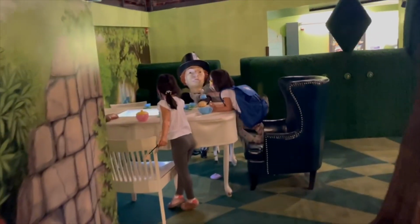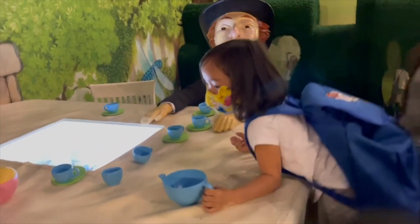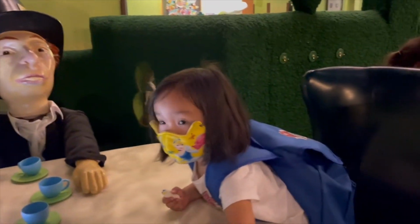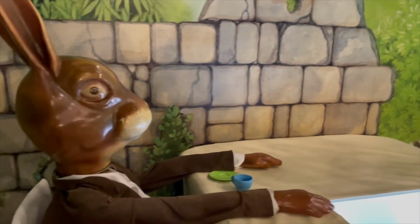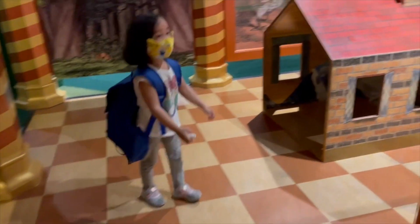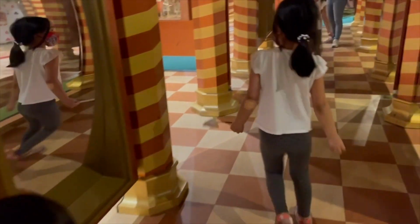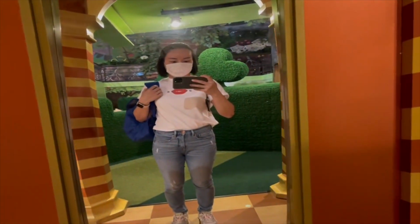О, чай будете пить? Yeah. Do you want to see Alice in the Wonderland tonight? Yes. Okay. Мама, хочешь попить чай? Да. A lot of mirrors here. Yes, that's it. Yes, and also it's a labyrinth. It's a labyrinth. Now I'm stuck. Yeah.